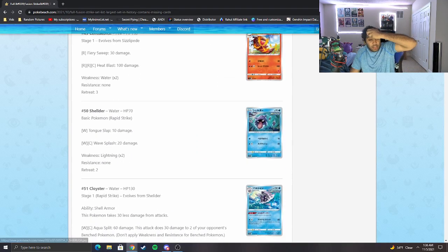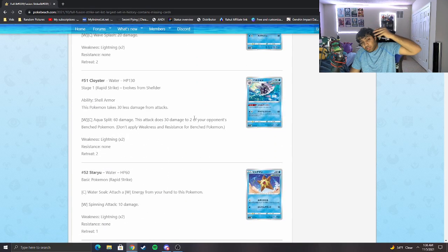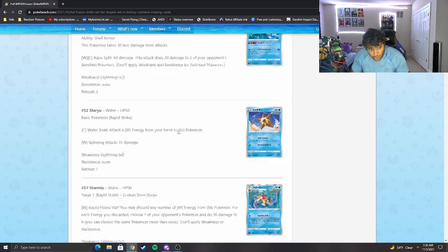Shelter and Cloister, I think this would be a cool attack if this said, like, your Rapid Strike Pokemon take 30 less from attacks, or, like, I don't know, that'd be too broken, actually. But Shell Armor is bad because this Pokemon taking 30 less doesn't do anything for us.